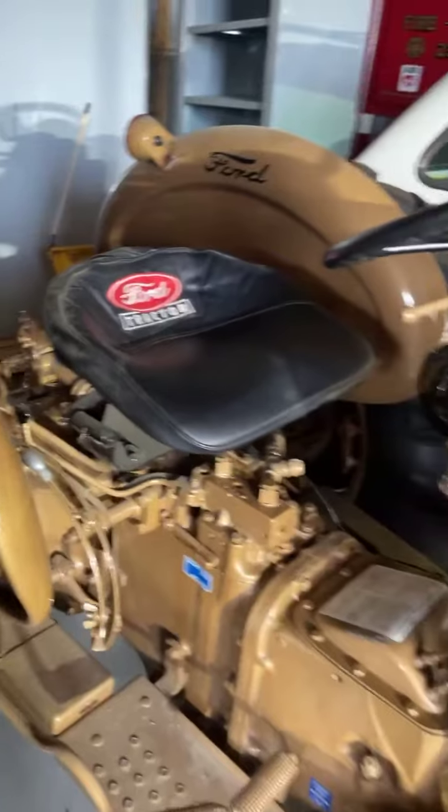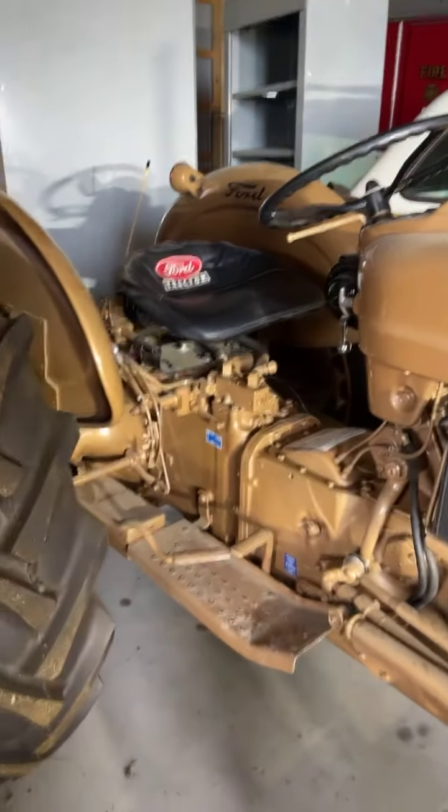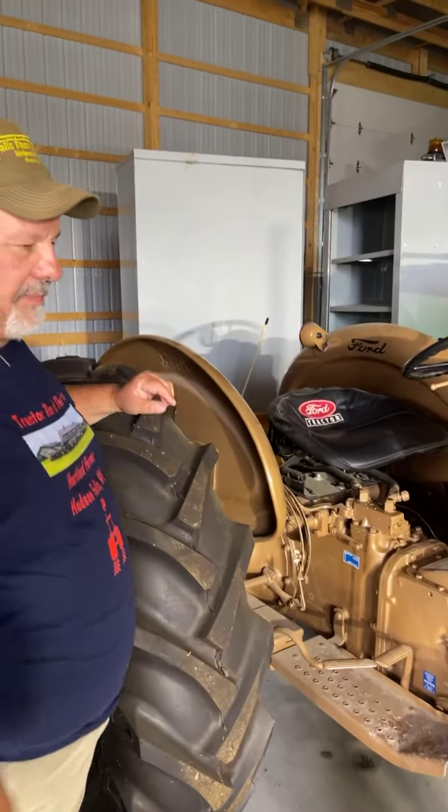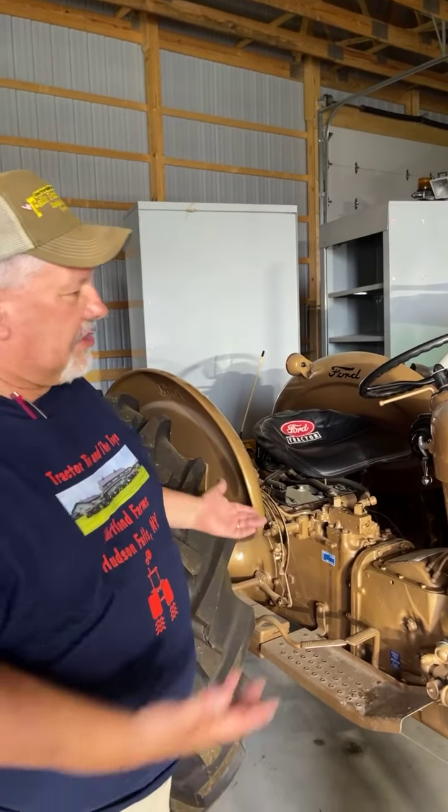All the shift was clutchless. You just shifted up and down right here with a single chrome knobbed control handle right here for your increase and decrease in speed. You paused momentarily in neutral and then shifted into reverse, of which there were 2 reverse gears. It's a beautiful tractor.